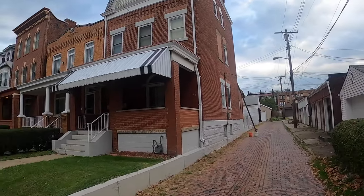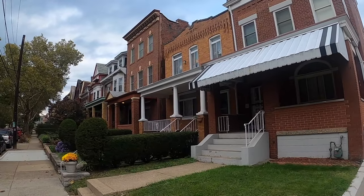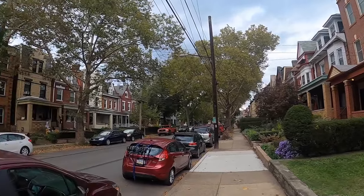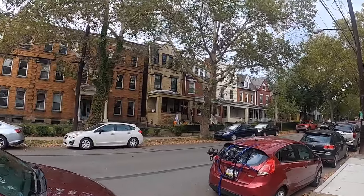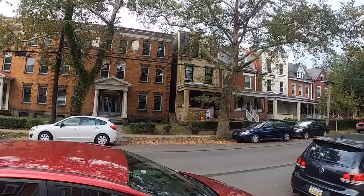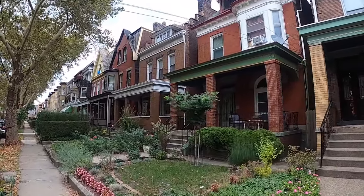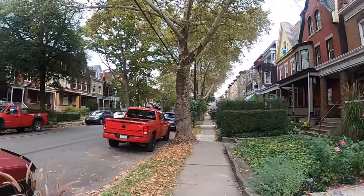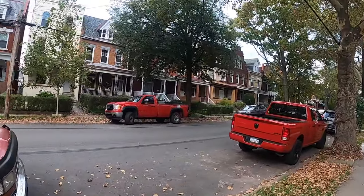The affordable pricing definitely does bring demand to the area, especially with the great accessibility it has and the booming business district. You will see a ton of compact row homes here, just like Lawrenceville. But then blocks away, you will see large Victorian homes that are set back from the tree-lined streets.